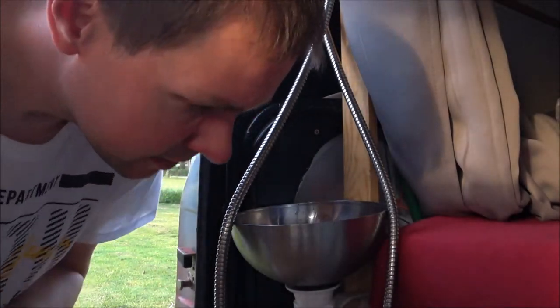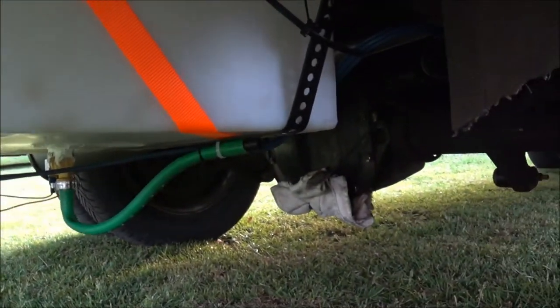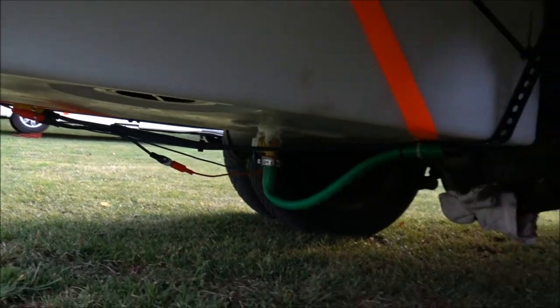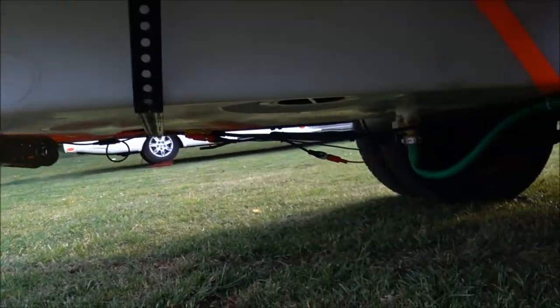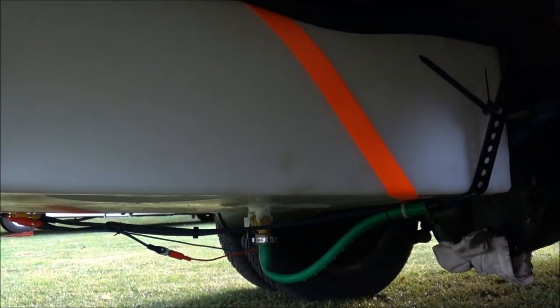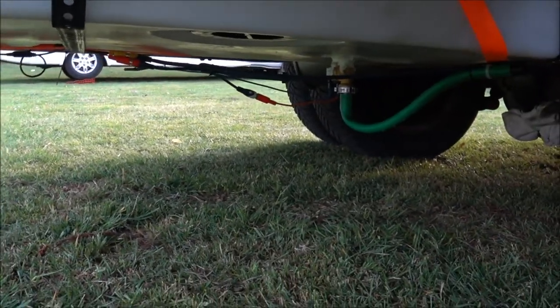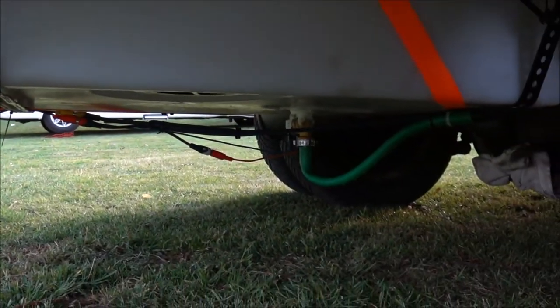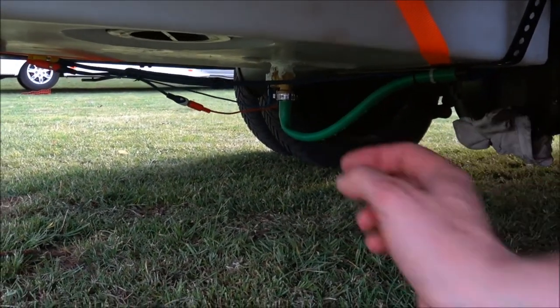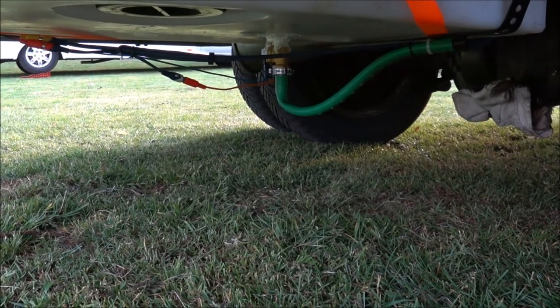Sounds good, so the water is running to the back. No, I can't see anything, not enough. The water tank is held by these two metal straps here, fastened very tight, but I have secured it again together with the strap here. This is the valve, a 12 volt valve for the water, letting water out.